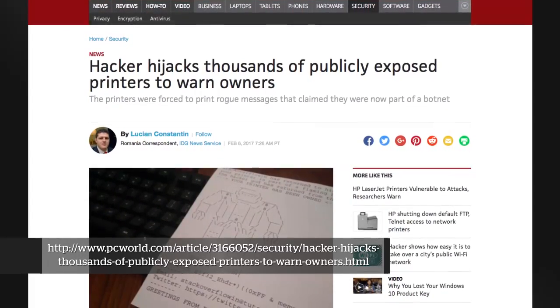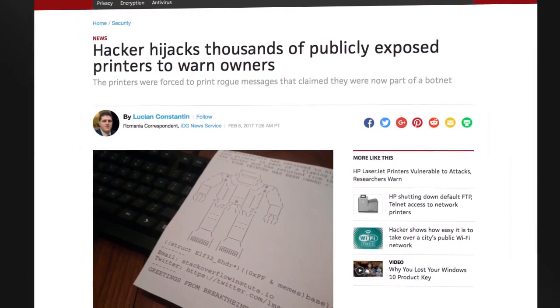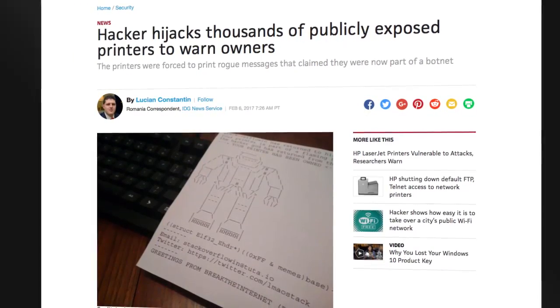He created basically, for some reason, a lot of the printers that are connected to the internet and listening on some of these ports like 9100, I think 631 and 515, they're basically POS systems. For some reason, these POS systems, so the little receipt printer, is connected to the internet. That doesn't make too much sense to me, and I'm sure it's probably inadvertent, but basically these receipts were coming out all day long with pictures of little robots with little messages that say, hey, your printer is now part of a botnet.